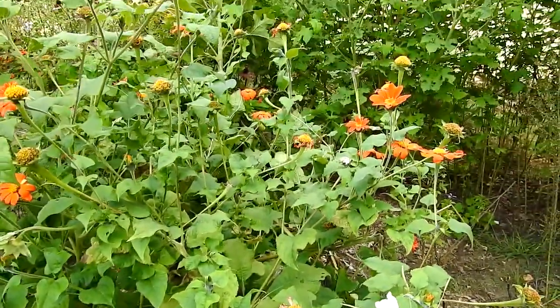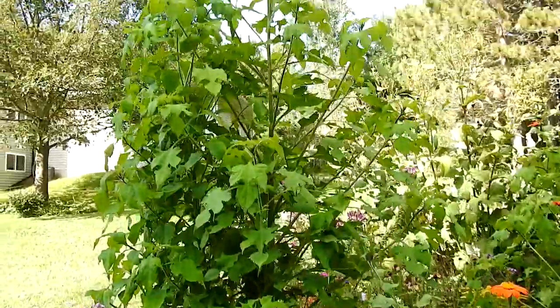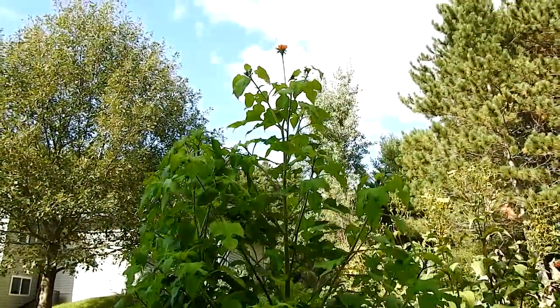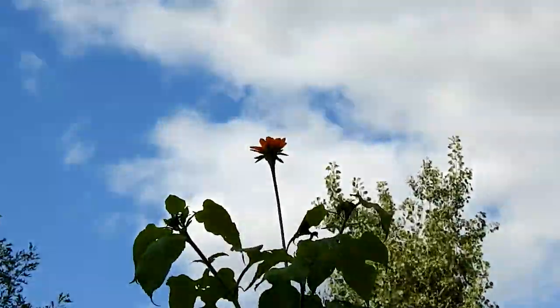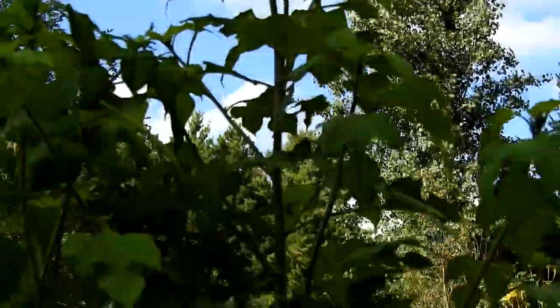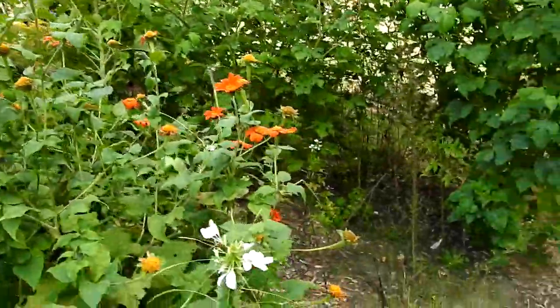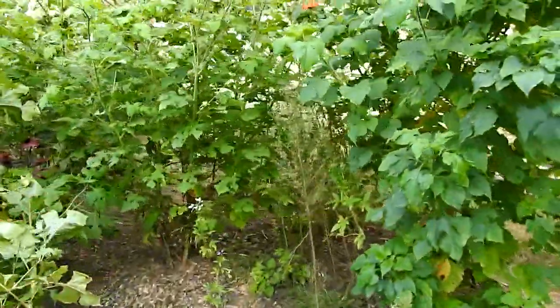This year they were late because of the drought again, and some of these tall ones for some reason haven't bloomed, or this one's just starting to bloom now. You can see this one single flower. That's its first flower. Maybe something to do with the drought this year, and yet some of these others have bloomed much earlier, so not sure what that's all about.